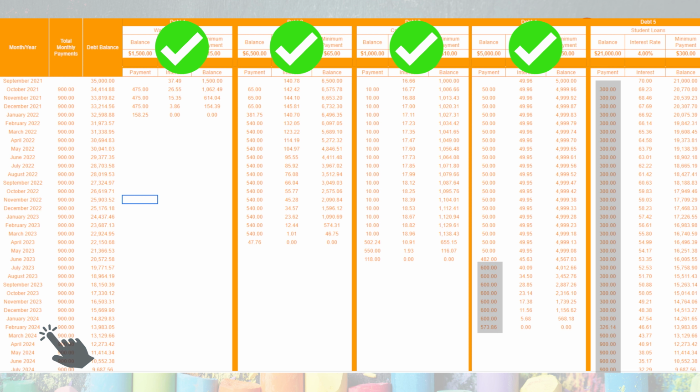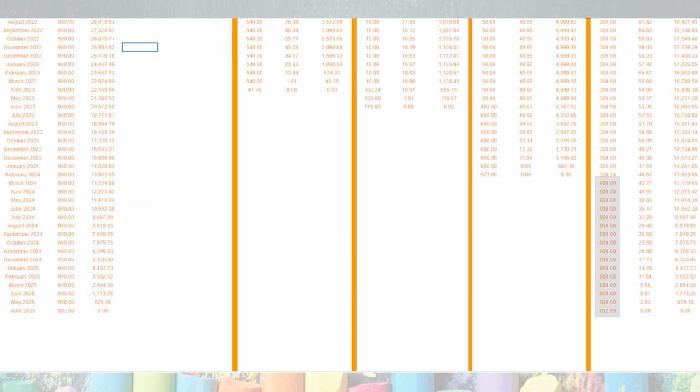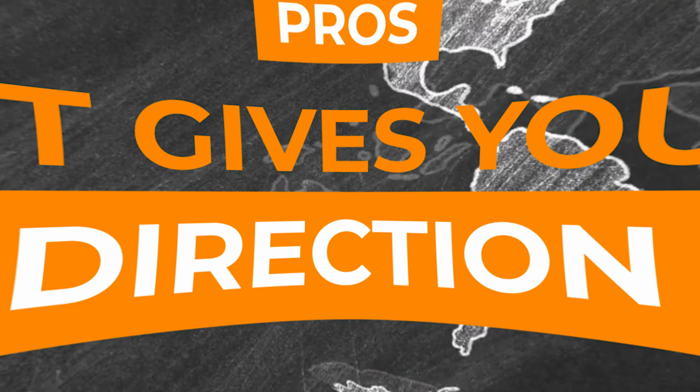Now, at the last leg, he's gonna be making the largest contribution to a single loan, which is $900 every month, to the student loan starting from February 2024 until it's completely paid off in June of 2025. Woohoo! That means he is debt-free and he hits the goal. Now let's quickly run through a pros and cons list. Of course, I have to give you the caveats, right?